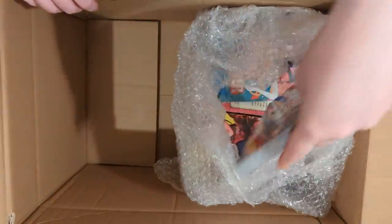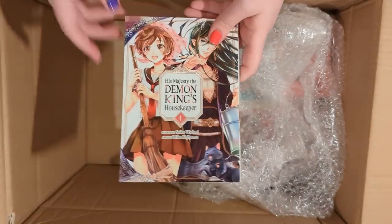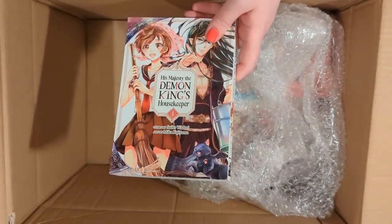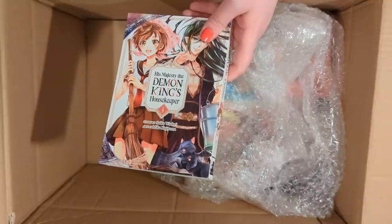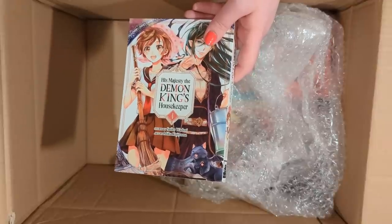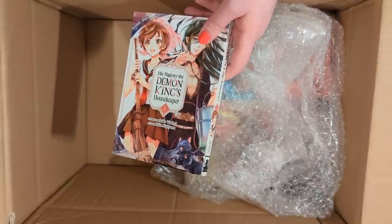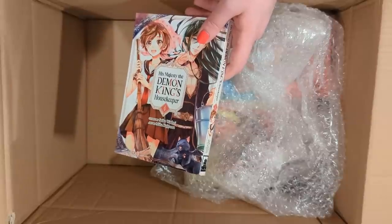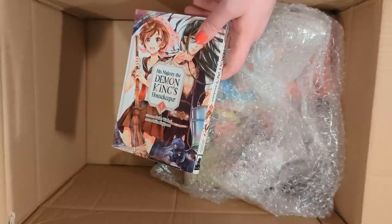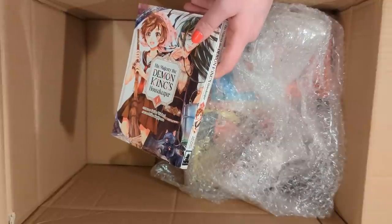Next, we have got, ooh, spoilers, His Majesty the Demon King's Housekeeper 4. I haven't read my volume 3 yet. Damn. Considering I was going to try and read so much isekai in June, I didn't read as much as I hoped I would. But I am planning on reading loads of stuff this month because I am mostly caught up with everything. I'm very excited. Besides needing to edit this video and get this up next week. Otherwise, I've got time to read for once and I'm very happy.